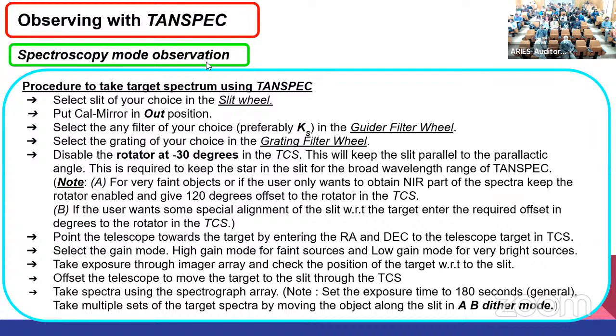And if the user wants some special alignment, maybe the AGN people and others want some special alignment across the sky, then you can also keep it. Tell the operator there to align the slit accordingly.